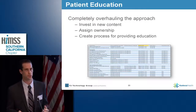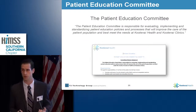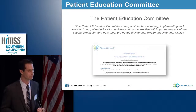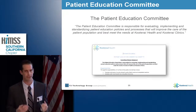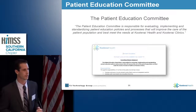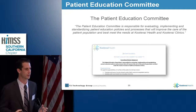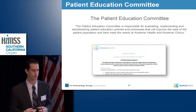Now, this was a lot of change we were doing. And in order to keep this going and to really enforce it, we had to create a leadership structure around it. So I worked with the CNO and the nursing leadership, and we created the Patient Education Committee at Kootenai Health. And they were responsible for evaluating, implementing, and standardizing patient education across Kootenai Health and the Kootenai clinics. And although Get Well served as a springboard in the creation of this committee, the committee had a much larger scope and oversight and would go on to do a lot more than just managing the Get Well content and what was included there.